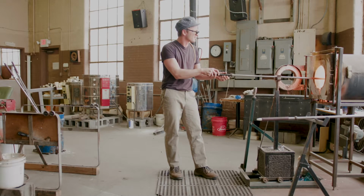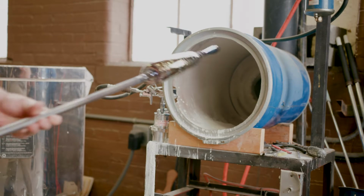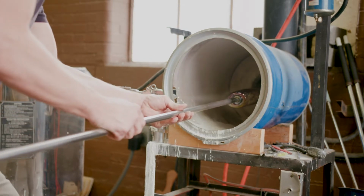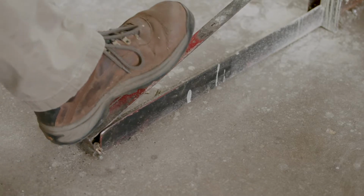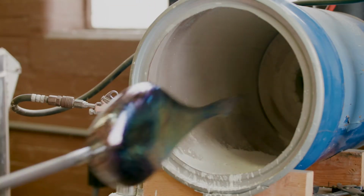From there, it goes to the fuming chamber and receives a titanium aerosol. This creates a rainbow effect on the final vase. And once I see that it's uniformly silver, I go to the fuming chamber, where there is a gun with titanium in an alcohol in it. I press this pedal, and an aerosol of titanium is released into the chamber, and the piece strikes.